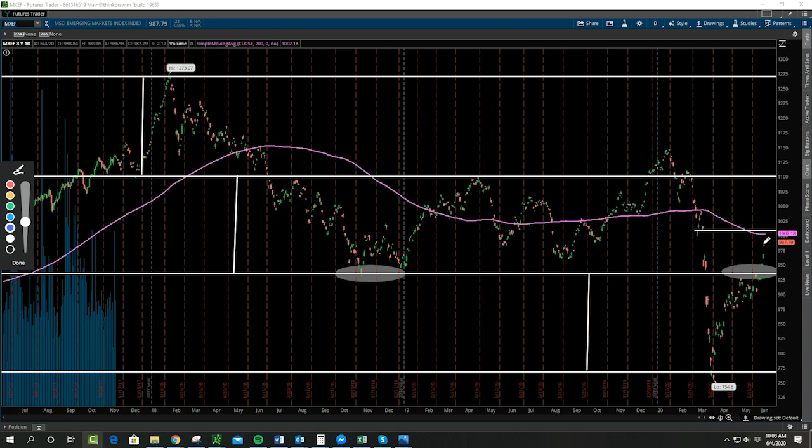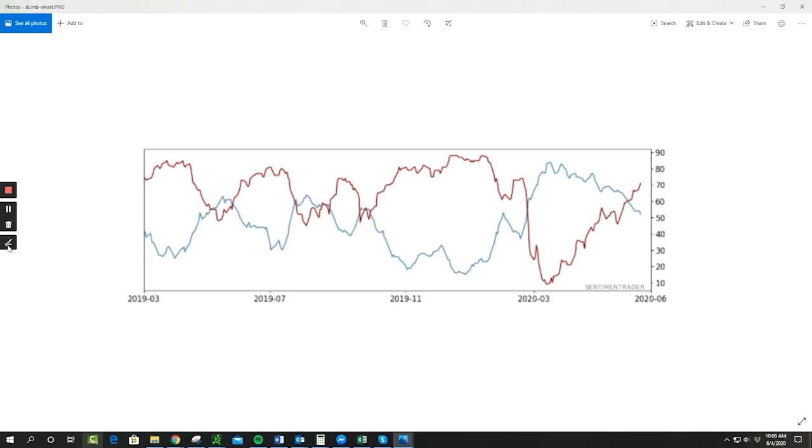And here we are with the emerging markets right in at around that 1,000 level. So what happens here is really, really important. Now, let's take a look at some data sets. The first thing I want to take a look at here is that smart money, dumb money confidence indicator.